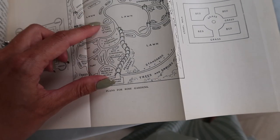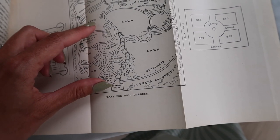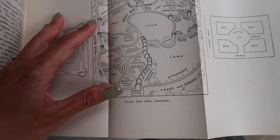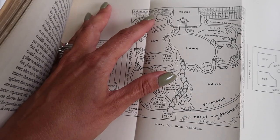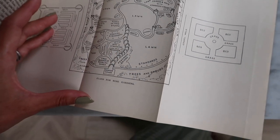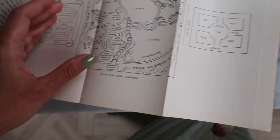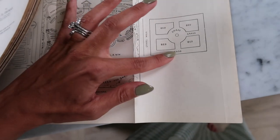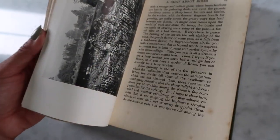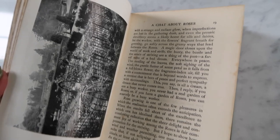Oh, crimson with white standards in center. Main house, door to the garden, old wall climbed by roses, which is what I want to do in my garden. Three bushes of rambling roses, and then it's got obviously a raised bed section. Basically, all of the different elements of having a garden. So there's a section on obviously roses, which is just beautiful.